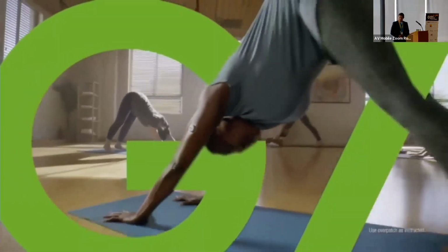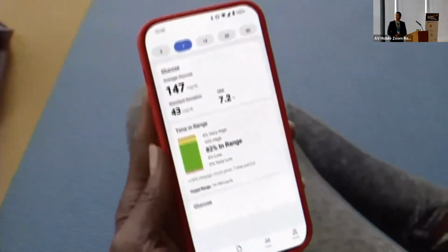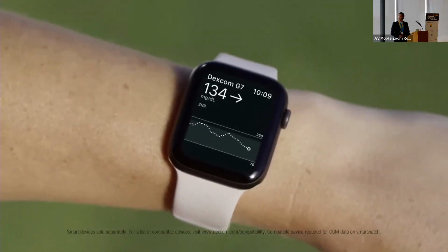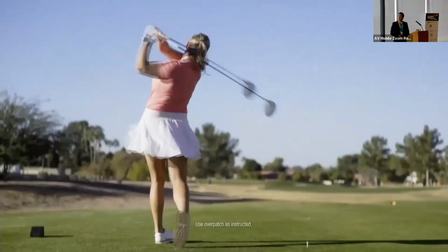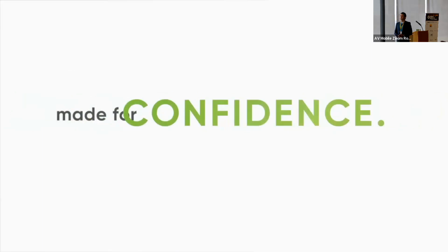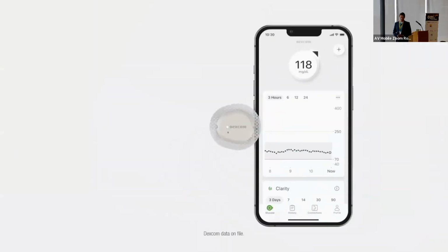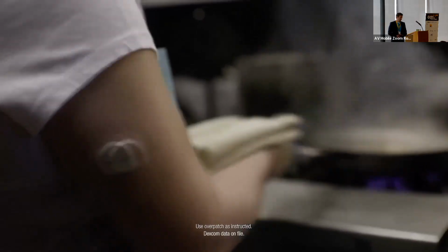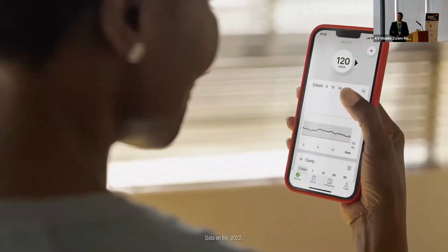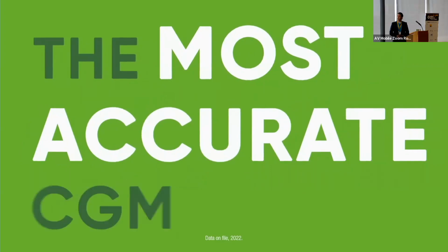Say hello to the amazing new Dexcom G7, a continuous glucose monitoring system that's made for you, so you can manage your diabetes with confidence. See your glucose numbers on your watch and phone. Get meaningful insights into how food and exercise affect your glucose in the moment, without fingersticks or scanning. Dexcom G7 is so small, it's easy to forget you're wearing it. So even when your mind is elsewhere, it's continuously sending glucose numbers that you can be confident in. Because Dexcom G7 is the most accurate CGM system.